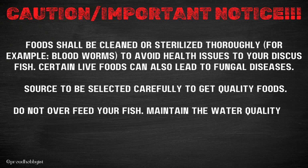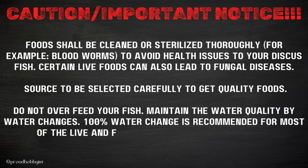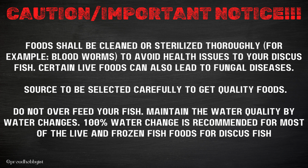Do not overfeed your fish. Maintain the water quality by water changes. A 100% water change is recommended for most of the live and frozen fish foods for discus fish.